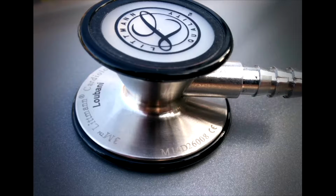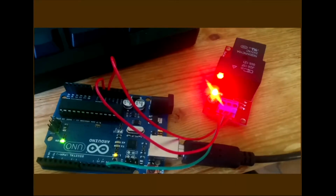This is my stethoscope, my personal stethoscope. You even see my name engraved on it. This is the last stethoscope I will ever buy. Because when I started looking at this stethoscope, I realized that, hey, it doesn't have to be this way.